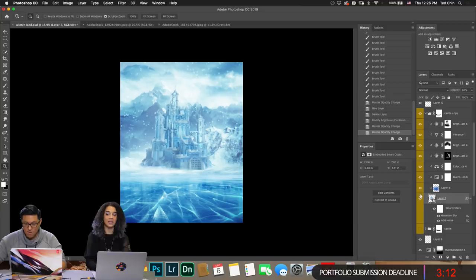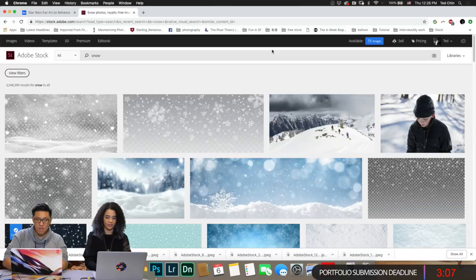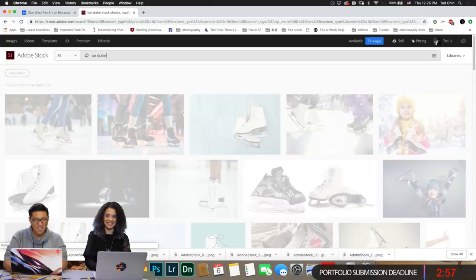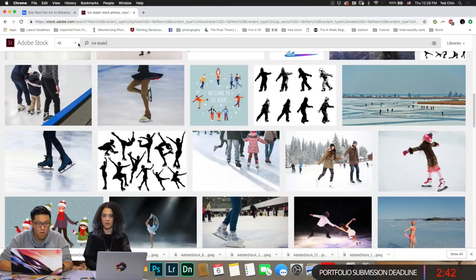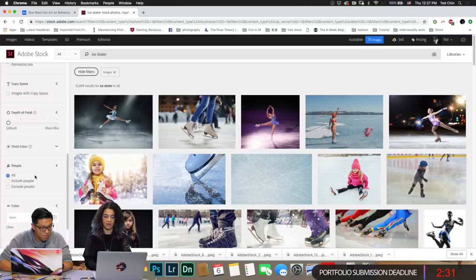A gate or a wall could be cool. I'm just gonna go on here and search ice skaters. Can you search for a certain color of people ice skating? I think you can. If you do view filters on the side, at the very top, if you scroll up, it says view filters, and then scroll down, there should be a color section. You can type in a specific color you want, or just select.